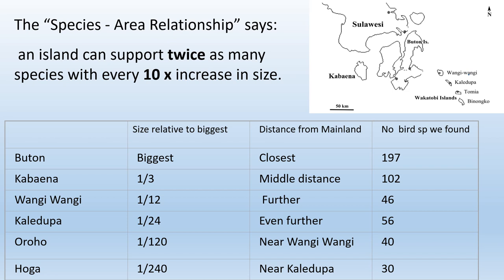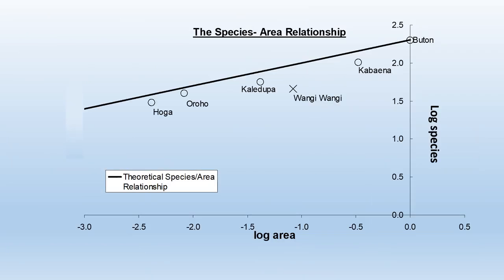What we're going to do is plot the size of the island against the number of species we found. So here is that plot. Now it's log species and log area, simply because otherwise we're plotting on a curve, it just makes the curve into a straight line.